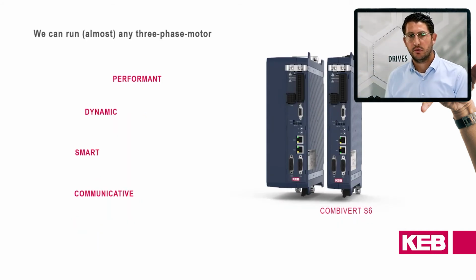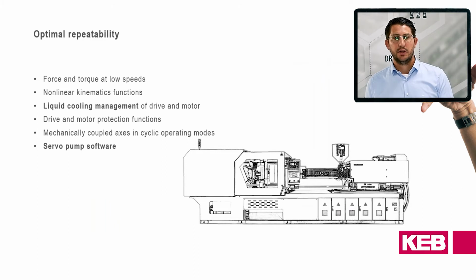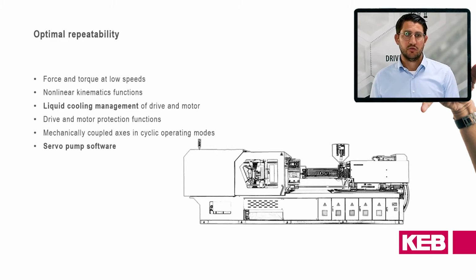Okay, Stefan, many thanks for this introduction about our KEB drives. I would like to give you an overview of three application examples. The first application is plastic applications, like extrusion machines and injection molding machines, and this is one of our core industries at KEB. The software comes with various features, but I'd like to show you the highlights in this slide: the liquid cooling management for motors and the drive itself. That means that you can easily set up a temperature characteristic inside the drive, and the management of the drive itself and the motor will be done internally in our KEB drive.